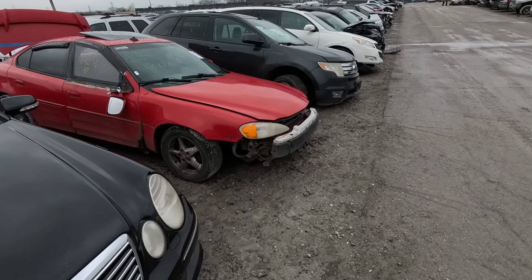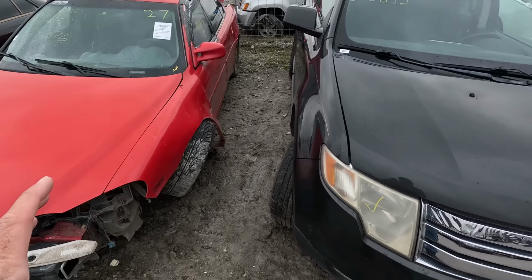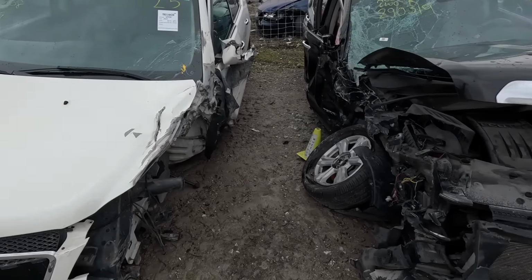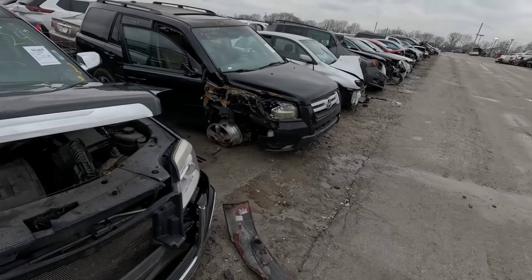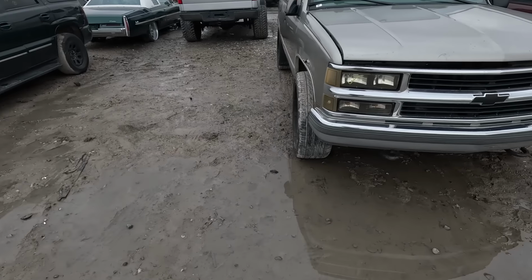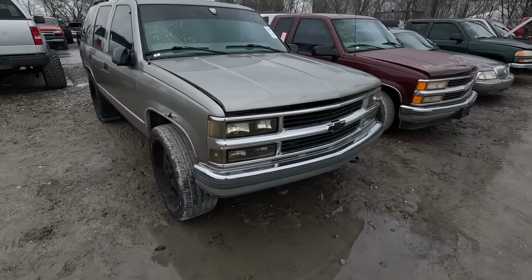So here at the police impound lot, you will find all kinds of vehicles. Unfortunately, most of them have been crashed, like this one and that one over there, and almost all of these were in some sort of accident, and the police impounded these vehicles. But some of these vehicles, like maybe this truck, were impounded because the driver may have had a suspended license, had a warrant, or did something illegal, drugs, something like that.